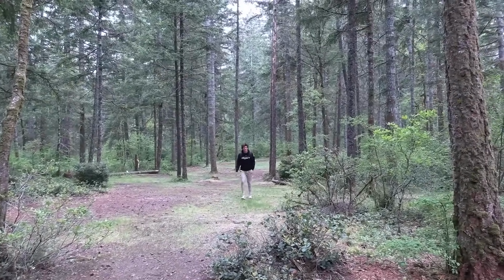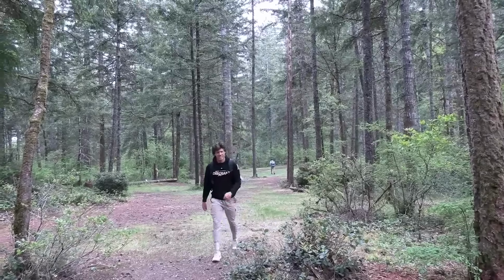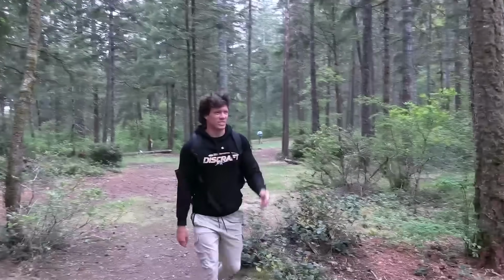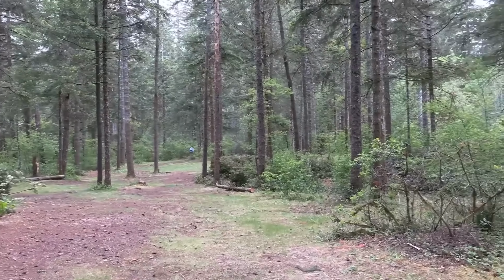Bro, I got talking with Andrew, and I just totally forgot about my horrible shot. Somebody thinks he's better than he is. My second shot was good. I don't even want to look for this disc, bro. It's on the path right there. It's not bad to find. Marweed was like, yeah, 60 feet left, something like that.